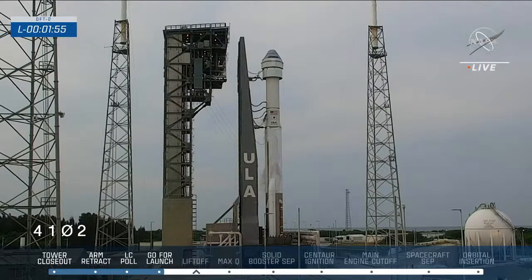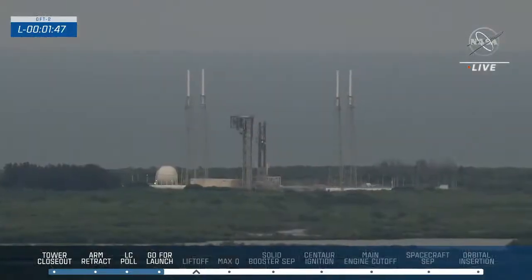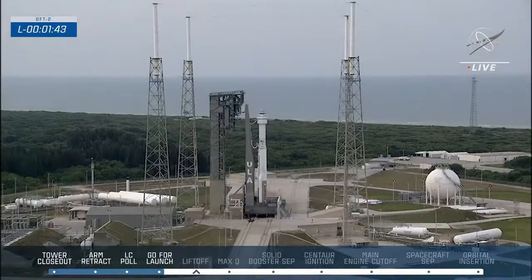Minutes 159. Vehicle internal. 155. Bot sequencer start. 150. Securing Centaur LH2. Securing Centaur LO2. Centaur hydrogen and oxygen are now at flight level and topping is being terminated. 140. Launch enabled. 137.